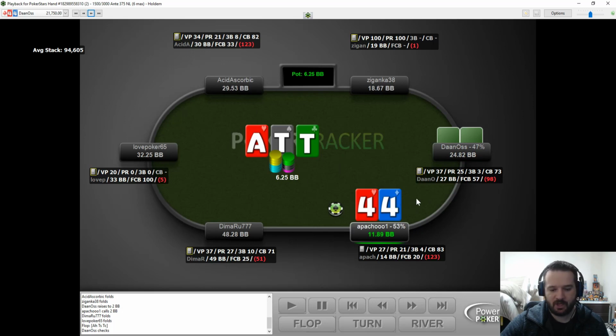I guess we could consider betting and just getting him to fold some of his give-ups, because our fours does need protection even against his give-ups is reasonable. But for that part of his range, we only need to bet like a third pot or something even smaller at these stack depths.